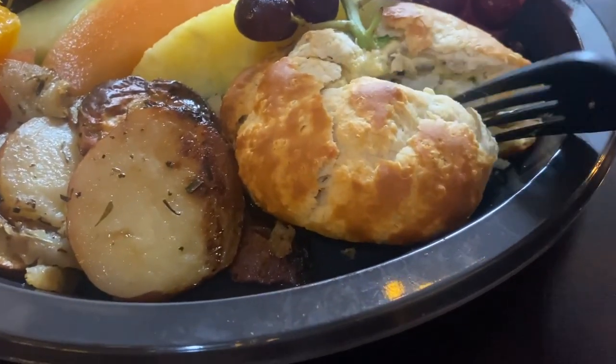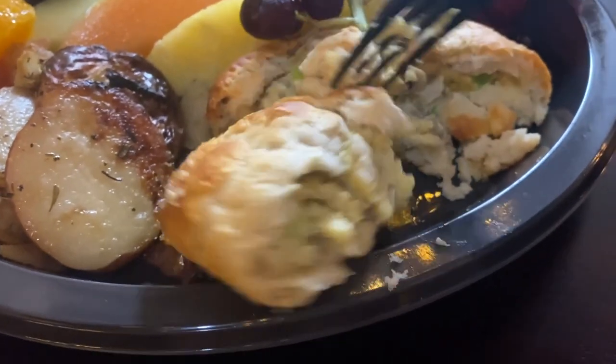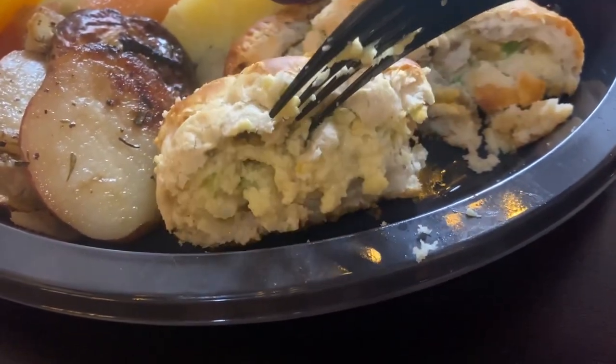Let's get in there. Oh yeah. Yum. Scrambled eggs, mushrooms, and leeks inside my pastry. This is kind of like wizard quiche is what it's reminding me of. Whoa. That is so good. Oh my gosh, it's so mushroomy. I love mushrooms, so you have to like mushrooms. But the crust is crispy and flaky at the same time. And then you've got your egg.